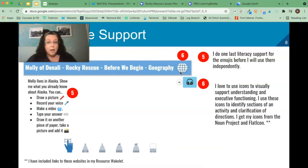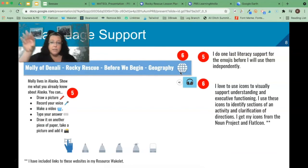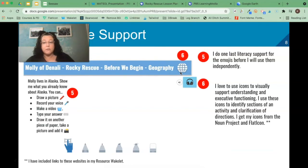I use these icons to identify different sections of an activity or clarification of my directions. I personally get my icons from 2 websites. One's called Noun Project and one's called Flat Icon. They are free with premium services. I pay for the premium services, but you can get by with the free ones without a doubt. I put those resources in my Wakelet.